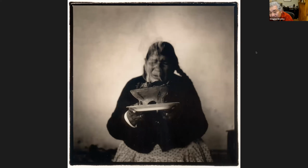This is in Peru. I taught some workshops there a couple of times, working with shamans in Peru. So this is during a shaman ceremony. And here, what I love, we're back to the Hasselblad. And this is a scan of an actual darkroom print. I love what the smoke is doing to her face and the way it obscures her face.